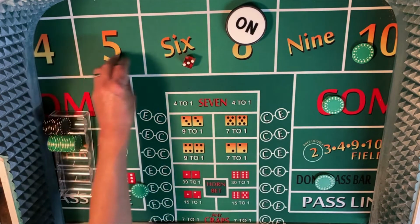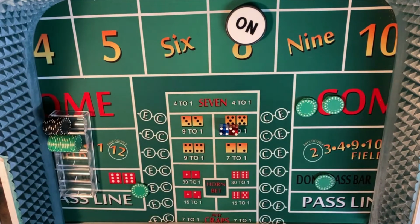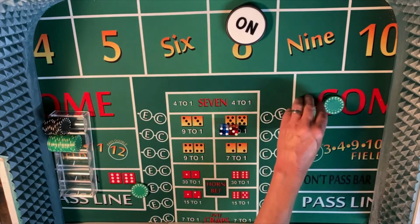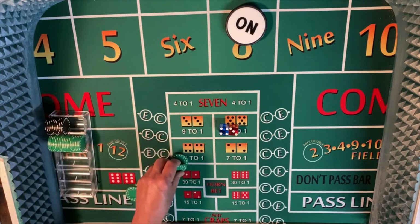And there's the 7 out. So that's the winner for us. We lose this, but we win it back right there. And then we win 2 more on the don't pass. So we won that one. So we'll step back down to 1 unit.